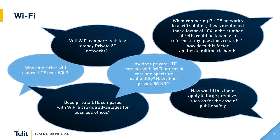So I'm going to talk a bit more about Wi-Fi, which I mentioned earlier. Will Wi-Fi compare with low latency private 5G networks? Why will enterprises choose LTE over Wi-Fi? Questions like that came up, and we didn't have a great deal of time to address those. I showed a slide.